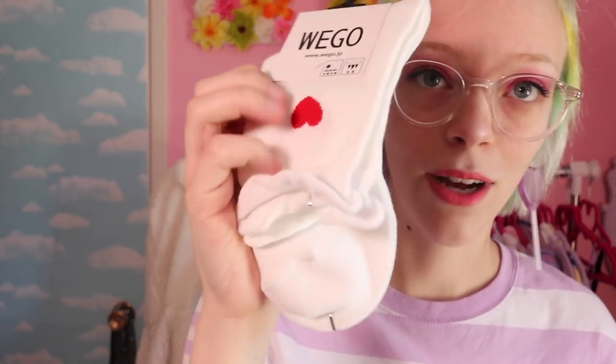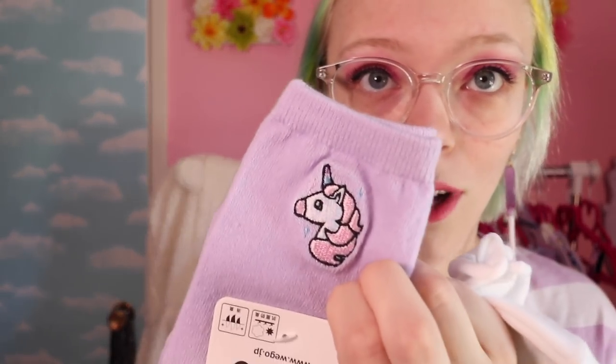So I got these ones with ruffles and a little heart on it. I got these ones with a unicorn on it because I like unicorns. Even though they're very mainstream, but I still love them. I got these pink sparkly socks. I got the same ones in purple because variety. I got some black ruffle socks because, you know, experimenting with color, and I think other things would go cute. And then I got white ones with little black ruffles, and it reminds me of kind of like ramen noodles when you haven't put the water in it yet. Am I the only one that thinks that way? Probably. Anyways, I got some socks and they're super cute. So that's what I got from Wego.